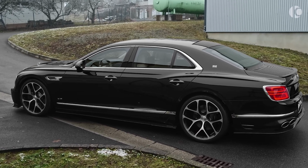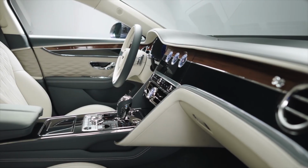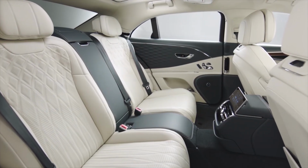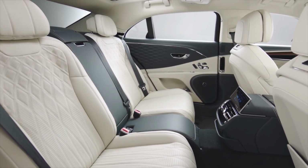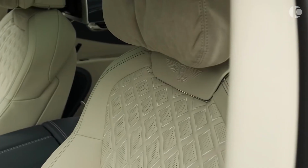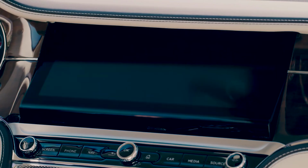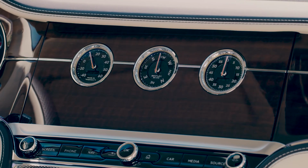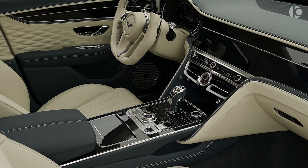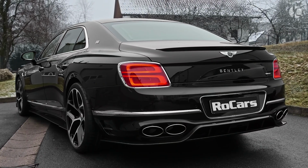Despite its 5.8-meter length and 2.4-ton weight, the Flying Spur is surprisingly good around the corners thanks to the adaptive suspension and sporty dynamics. The Flying Spur isn't all about speed and agility. It also imparts you with all the comfort you need. The all-around leather interior, combined with a spacious leg and headroom and air suspension, brings out its supremely comfortable character. Overall, the new Flying Spur remains true to its vision of delivering a luxurious experience, combined with all the thrill you can desire.